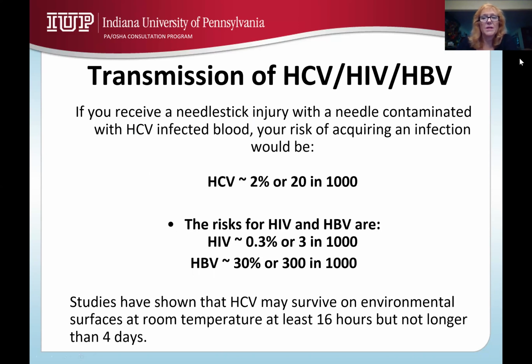When we look at the transmission of hepatitis C compared to HIV and hepatitis B, the transmission rate for hepatitis C is 2%, or 20 in 1,000 will contract the virus. The risk for HIV and hepatitis B are 0.3%, or 3 in 1,000 for HIV, and 30%, or 300 in 1,000 for hepatitis B.